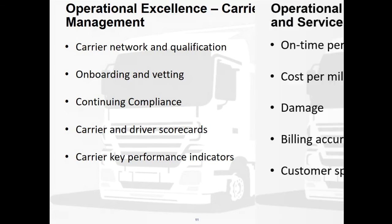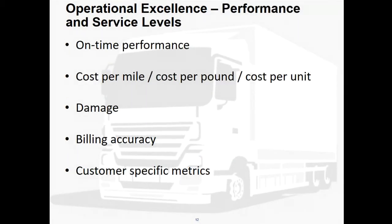Continuing on with carrier management is performance and service levels. These are some of the same things here, but this is in-house almost. As a 3PL, you can measure your on-time performance, your cost per mile, per pound, or per unit. And when we talk about that, as a 3PL, you need to understand the metrics your shipper uses to measure themselves. It could be cost per mile, it could be per pound, or whatever it is that they do. You need to understand their language so you can get on the same page with them in order to help them out. Damages, obviously, you don't want to show up with damaged product. Billing accuracy, to cut out any unnecessary extra work for anybody, and customer specific metrics, which I kind of mentioned earlier.